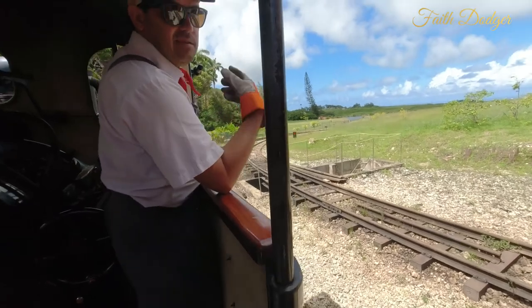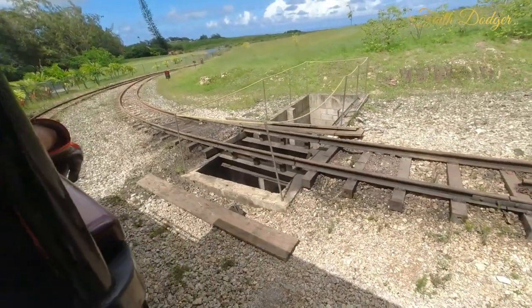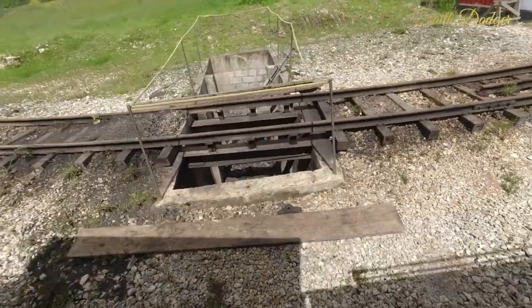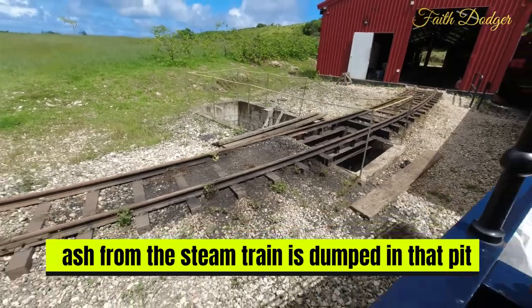Coming up on the right, you'll see the ash pit, and that's where we dump the burnt ash. We mix it with ash from the factory and turn it into fertilizer and soil. Oh, okay, yeah, I can see it.